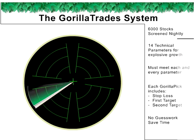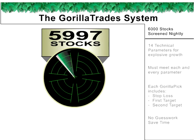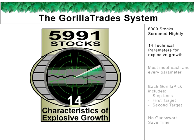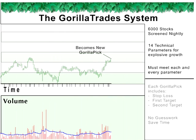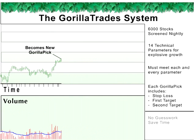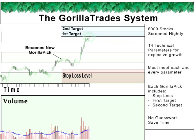The Gorilla Trades radar sifts through over 6,000 stocks each night looking for only those stocks that meet each and every one of the 14 different technical parameters that the Gorilla has found to be present in most stocks before they make explosive upward moves. Included with each Gorilla pick is a stop loss level, a first target, and a second target, which work together to eliminate the guesswork and the time-consuming effort involved in successful investing.